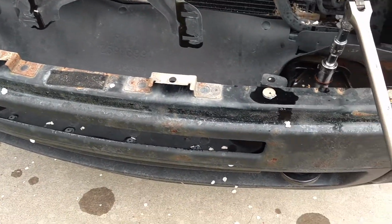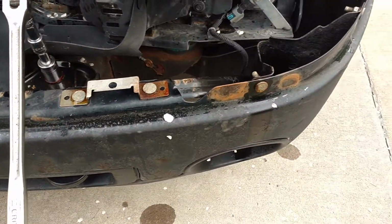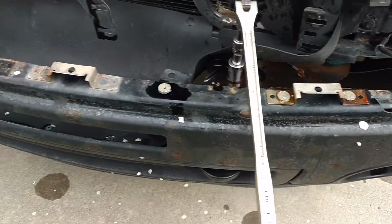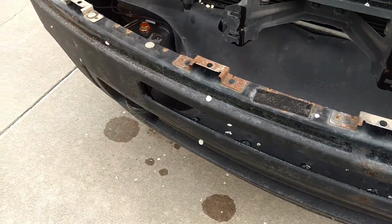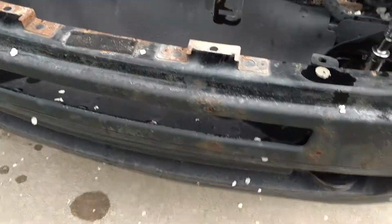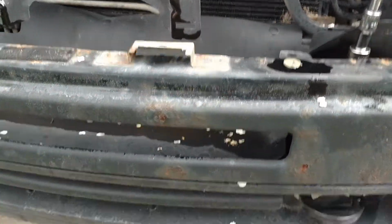Thanks again, GM, for your support of your products. I probably have purchased new or leased probably 20 to 25 GM vehicles over my lifetime. So look at that fine rust job.